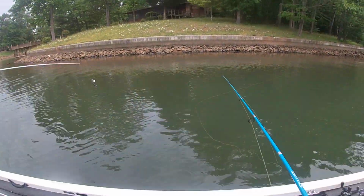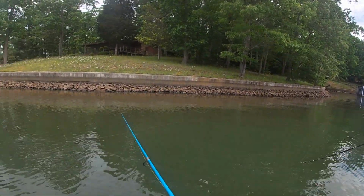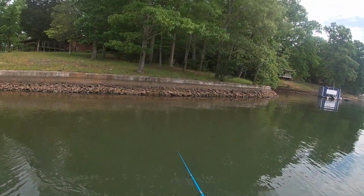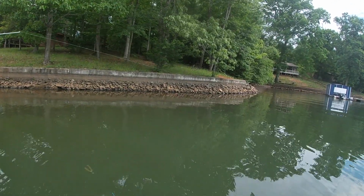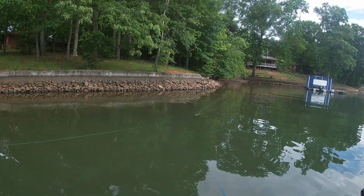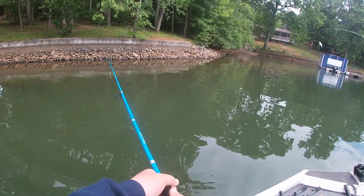Okay guys, we just moved to another spot. The water temp is 68 degrees. There's docks back here. I love to fish around docks with this. But yeah, we've only caught one today. Let's hope we can catch some more.